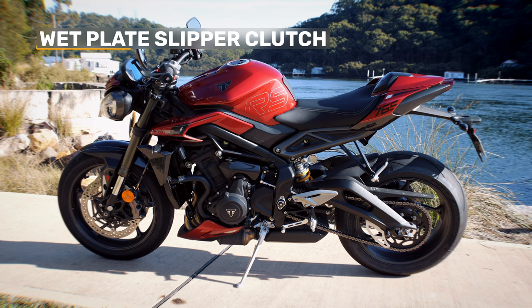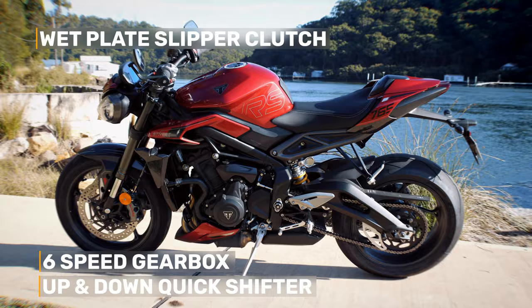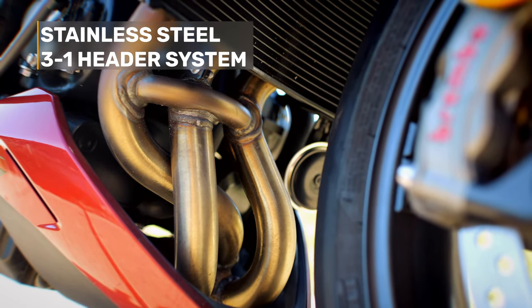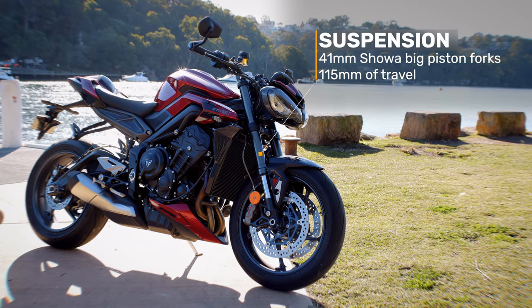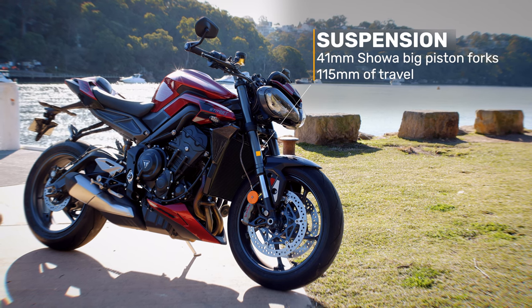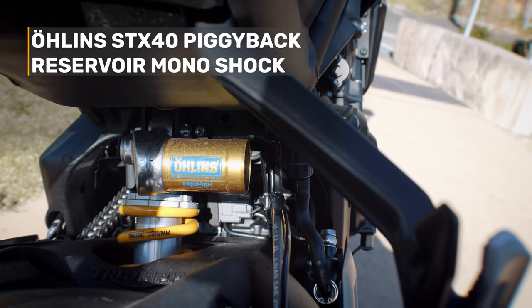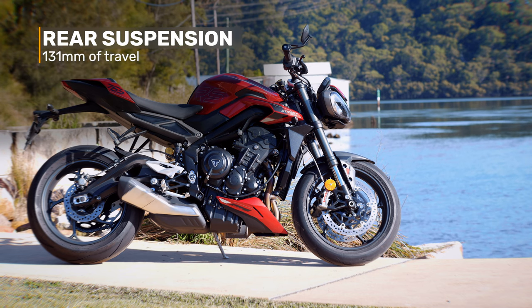It has a wet, multi-plate slipper clutch and a six-speed gearbox with Triumph's wonderful up-and-down quick shifter. The triple engine sounds fabulous through the funky looking stainless steel 3-in-1 header system and out through a low single-sided stainless steel silencer. There are 41mm Showa big piston forks that are fully adjustable for compression and rebound damping, as well as preload, and they have 115mm of travel. On the rear, there's an Ohlins STX40 piggyback reservoir monoshock, adjustable for compression and rebound damping, as well as preload adjustment and 131mm of travel.